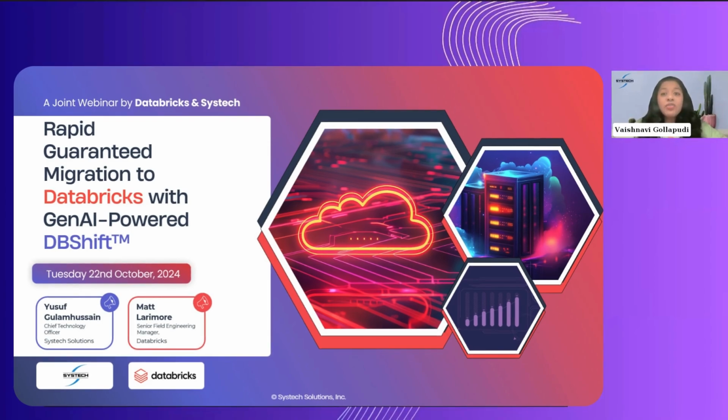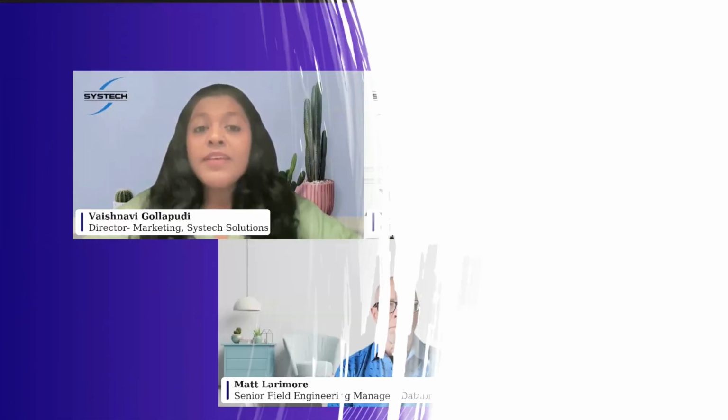Today, we'll focus on how DBShift, our modernization accelerator, can help you achieve rapid, guaranteed migration to Databricks, reducing time and cost while simplifying the entire process. I'm excited to introduce our speakers. We have a very good lineup of speakers here.